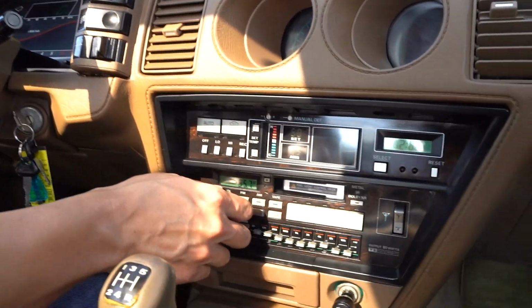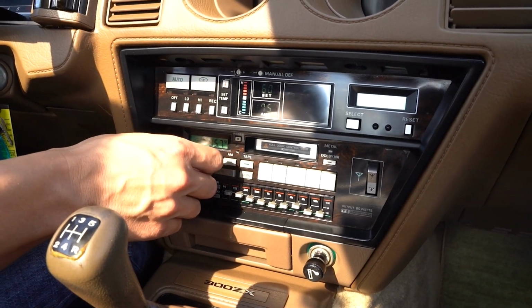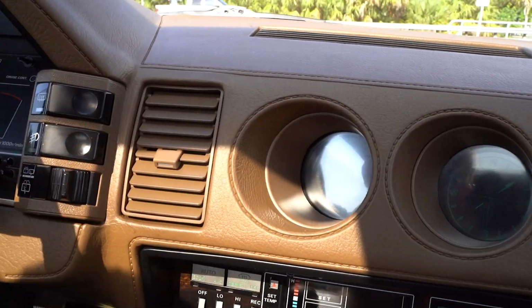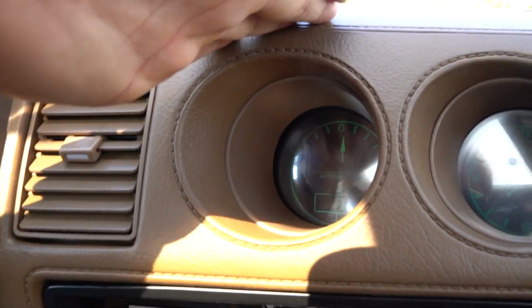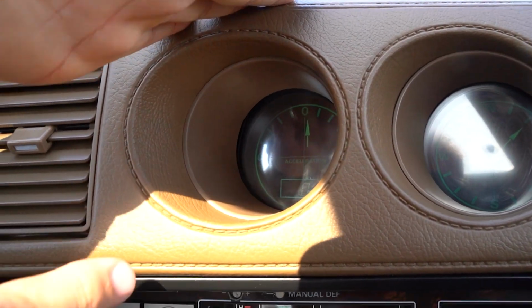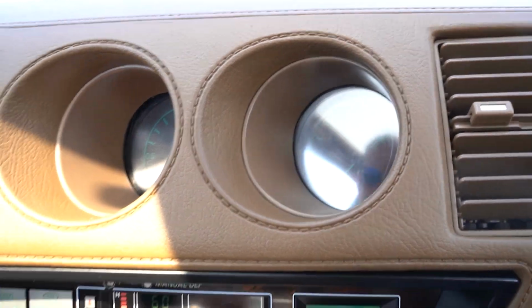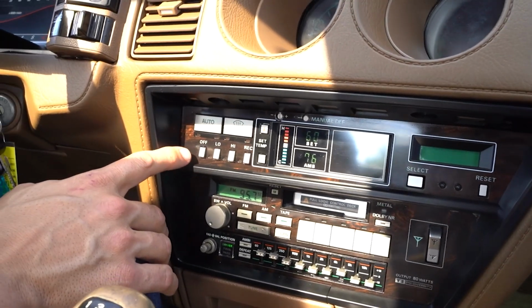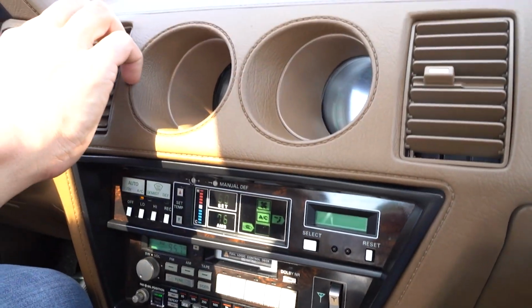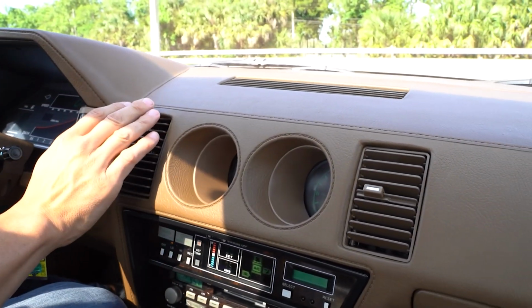Radio. Cool. So I don't know if you can see that either. That's acceleration. I don't even know what the compass. Let's see if the AC works. Okay, there's the AC. Okay, well, it blows cold.